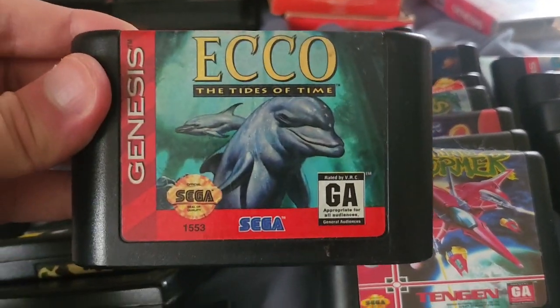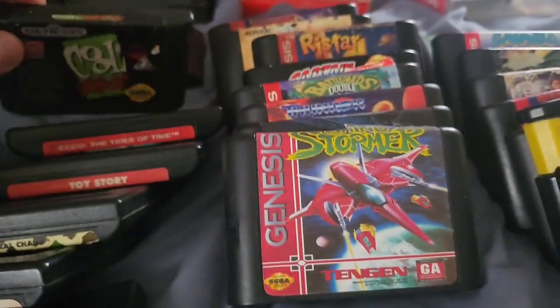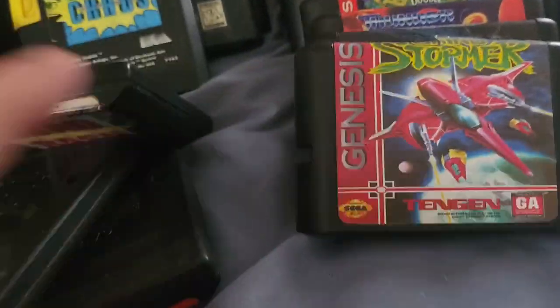Ecco: The Tides of Time, much better than the first game, but it's also hard. Cool Spot, a really fun game. Jurassic Park, one of the first Genesis games I own, and it hasn't really aged all that well. Rampage Edition is much better.